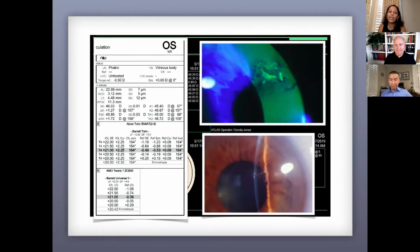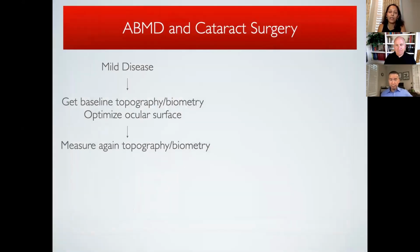And so with this patient, I knew all the information going in. And I almost knew that he had ABMD or something wrong with his cornea with that topography. I wasn't sure though. And then this certainly confirmed it. And so for me, with this patient coming in, even though he has his surgery scheduled, we have to take a step back. And so for mild disease, I definitely do what Daniel does. I'll get the topography and the biometry, maybe optimize the surface, and I'll repeat it again because it's mild disease, and they're not really bothered by it per se.